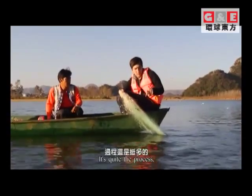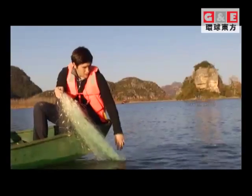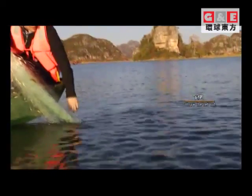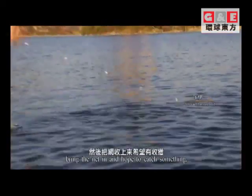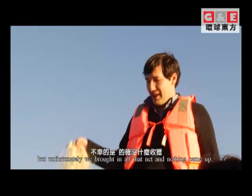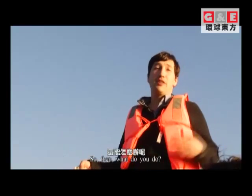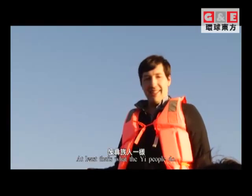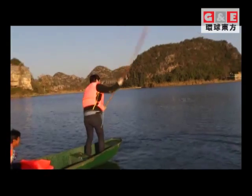It's quite the process. You know, you throw the net out, you bang the bamboo stick on the water, try to scare the fish into the net, bring the net in and hope to catch something. But unfortunately, we brought in all that net and nothing came up. So then what do you do? You just keep trying again and again until you get some fish. At least that's what the Yi people do.